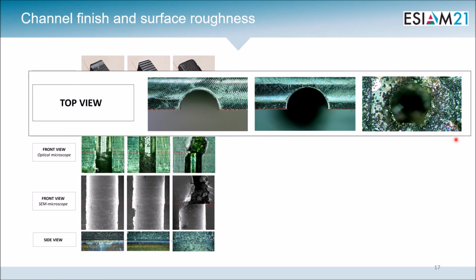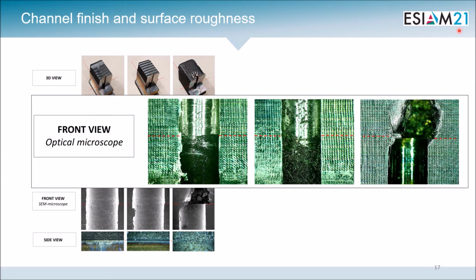If we take a look at the top view of the samples, we can see clear drilled capillary holes for the two samples with the first strategy. And if strategy 2 is used, a less clearly defined contour of the capillary is observed. Now, if we take a look at the front view obtained with the optical microscope, we can see that there is a color difference at the transition between the sequences, and that for the second case here, which was printed with a slightly higher laser power, we have unmolten particles that flew into the capillary hole during the printing of the second sequence and stick to the surface of the capillary. Now, this is important because it increases the surface roughness and can initiate crack nucleation.